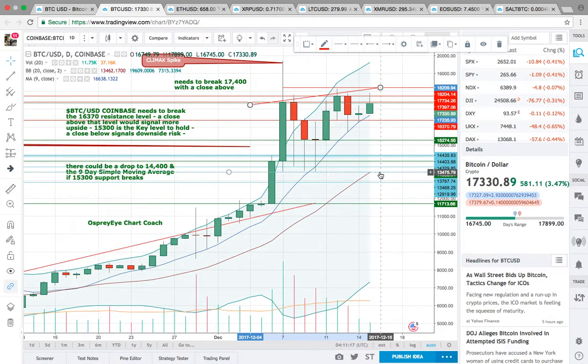And then that's when the middle Bollinger Band, which is way down here at 13,450, this line right here, would be on deck. So it's flirting with that. It's coming across here. It just has to break above resistance. Notice how it's struggling right now with that 17,400 level. And so what you really want to see is a break above that. That's going to signal that it wants to head higher.